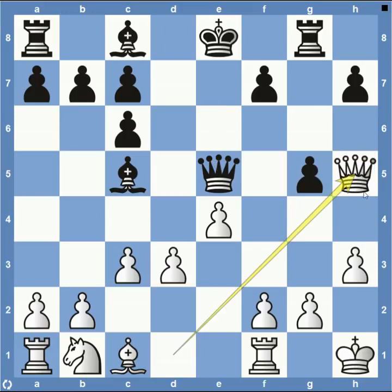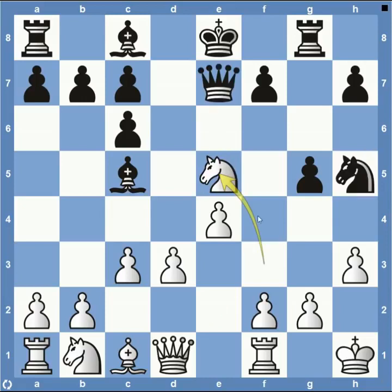This gets rid of the biggest threat that black has going on, and now all of a sudden we see white is up material. That's not going to happen on board. What we do see is black says, yeah, you can have that pawn.